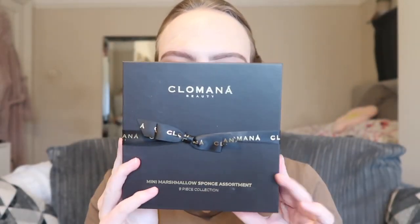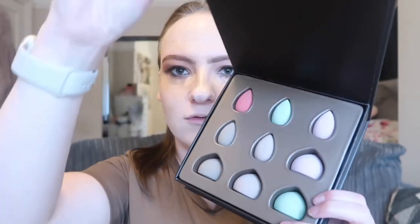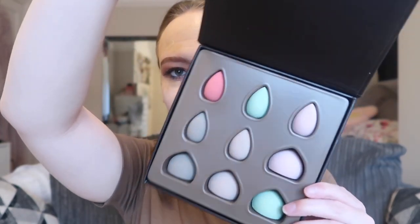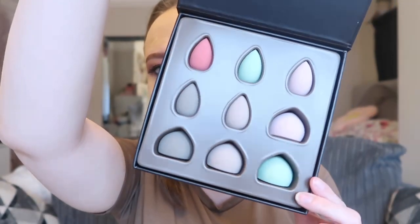So this is the chocolate box. This is what it looks like. How cute. I love the little bow, and you literally just pull the bow off like this, and then it is actually magnetic, which I just think is really cool, and I just love these boxes. This is what the minis look like inside the box. Honestly, it's just such a clever idea. Like, I love this idea so much. It's super cute. This is all of the minis inside.